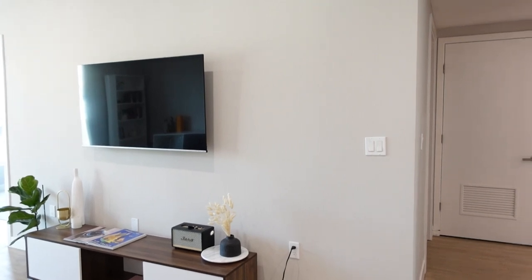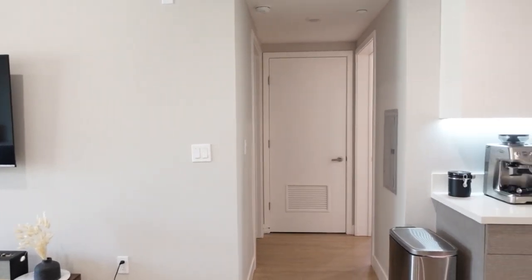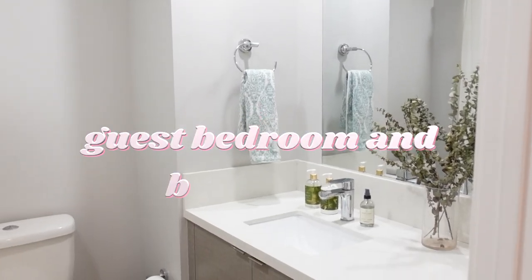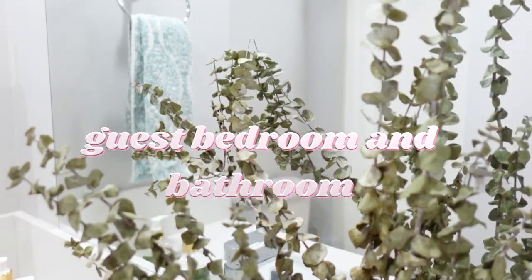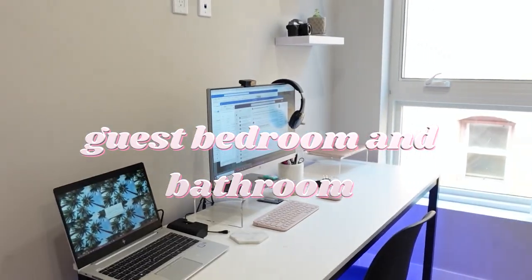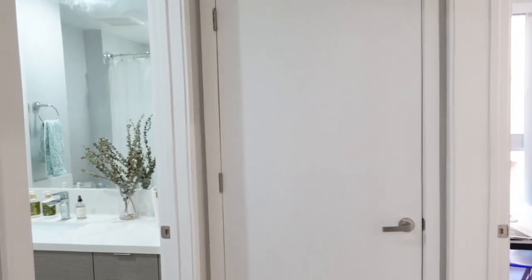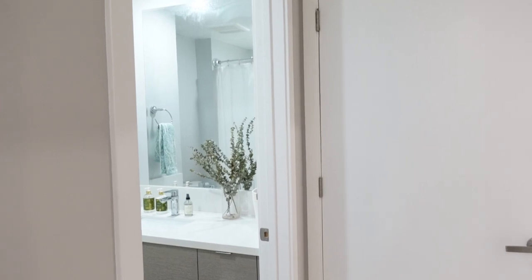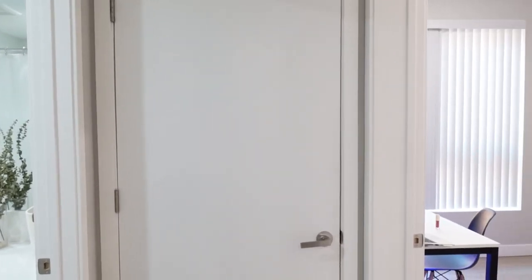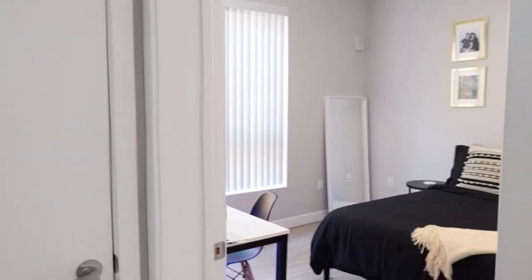So just to give you guys a little understanding of where this is, that is the living room and this is the kitchen. So you just walk this way. On this side is the bathroom. This one is significantly smaller than the master bathroom. And this is the washer dryer closet. And this is my office.